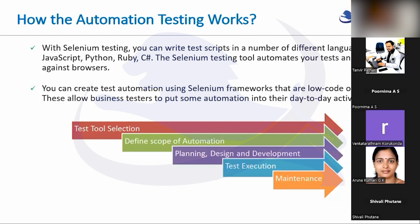And then obviously it comes with a lot of planning, designing, and the development of scripts. Development of scripts does not mean the development task that a developer performs. It means starting to automate the manual test cases, starting to code. So that is the third phase. Once the development is done, it moves to the execution phase. And if it is failing, as features tend to change, obviously execution will fail, and it comes with maintenance. So first, tool selection, defining the scope, planning, development, execution, and maintenance.